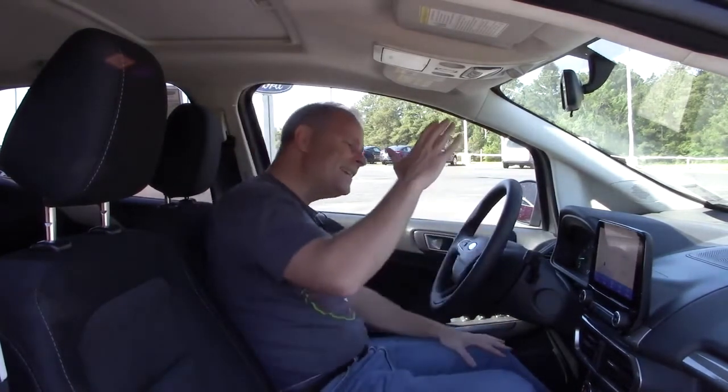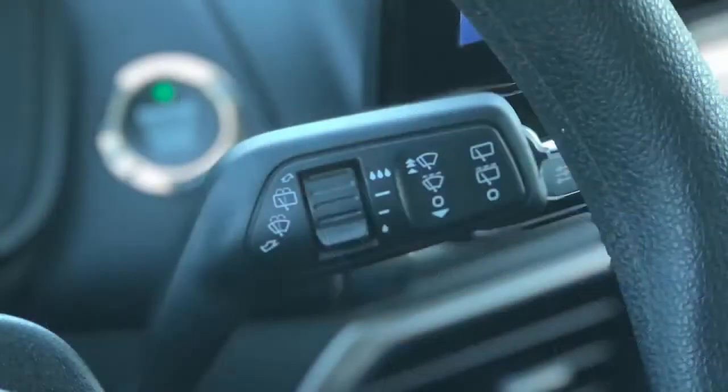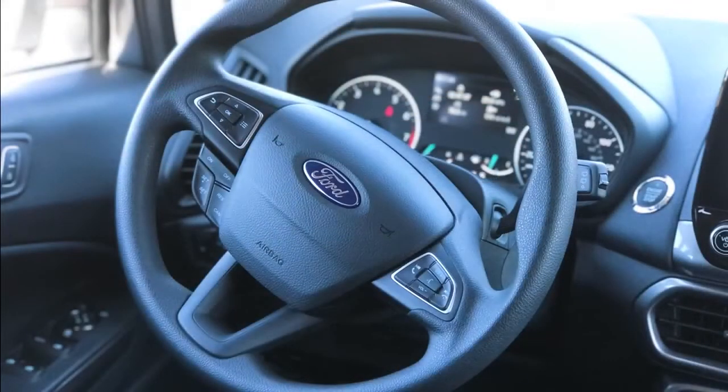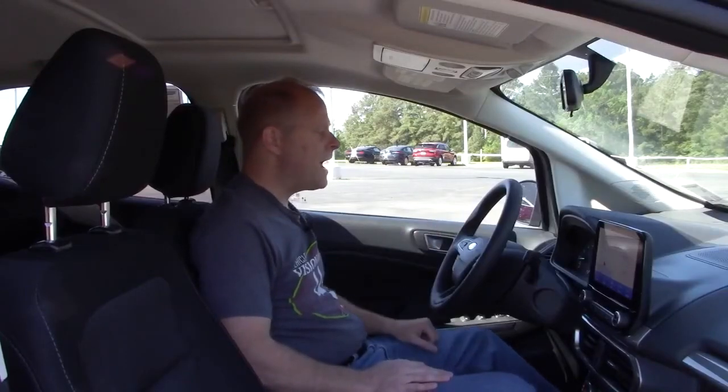Now, I can't say anything about what's here on the right-hand side of the steering wheel, but that's how you control the windshield wipers. Steering wheel mounted controls, of course. You've got cruise control, voice commands, all the typical stuff you would expect here. You can answer or hang up phone calls. To give you a quick look at the dashboard.